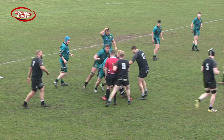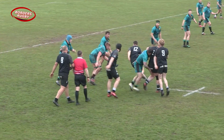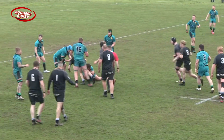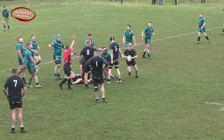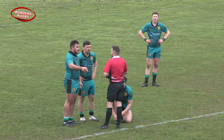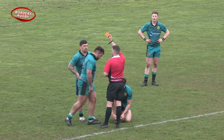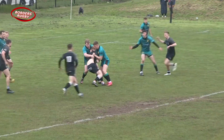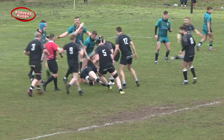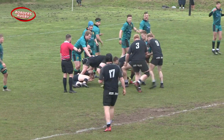Berwick were turning the screw and forcing PL into errors, and following this piece of play they won a penalty from the referee, who had run out of patience and finally reached for his pocket to dish out a yellow card to prop James Johnston. A kick to the corner was the obvious choice for Webster, with the opposition down to 14 men, but while they won the resulting line-out, Berwick couldn't turn this phase into a fourth try.